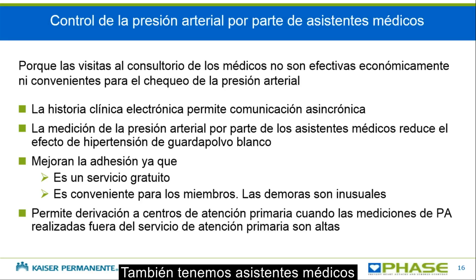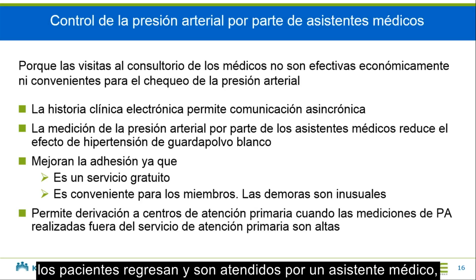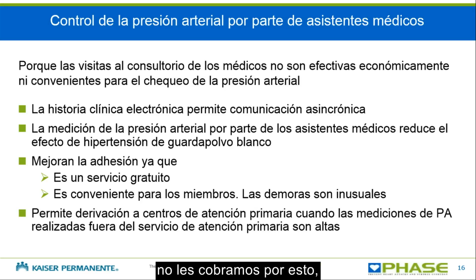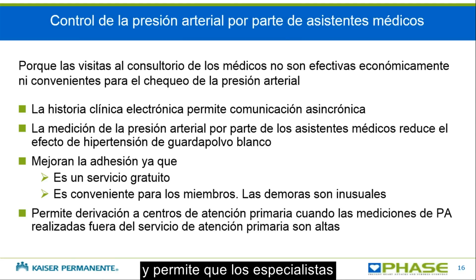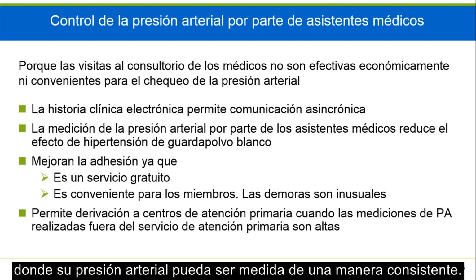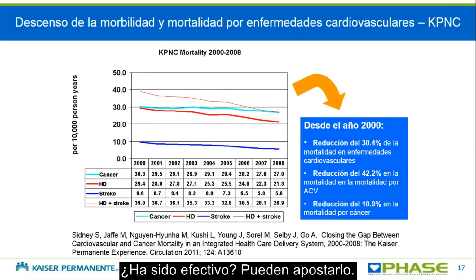We also have a medical assistant blood pressure check where instead of coming to the office, our patients will return and see a medical assistant. We don't charge for this. It reduces white coat hypertension, and it's a way for specialists who identify high blood pressure to get the patient back to the primary care team where the blood pressure can be measured in a consistent fashion. Has it been effective? You bet.